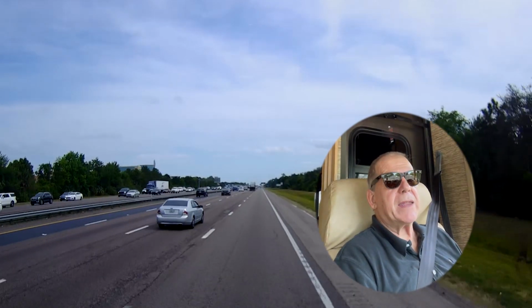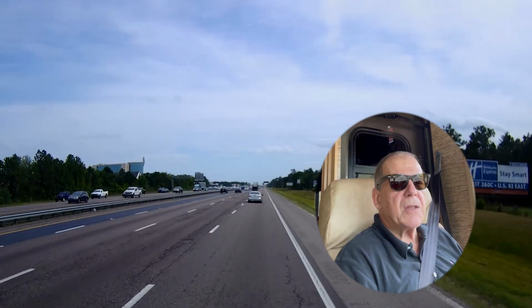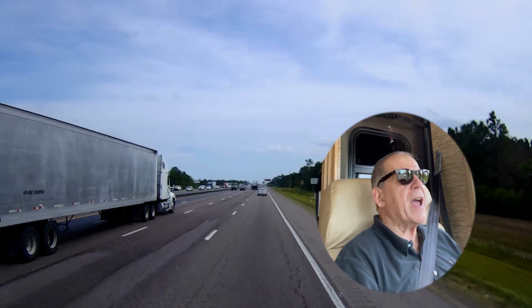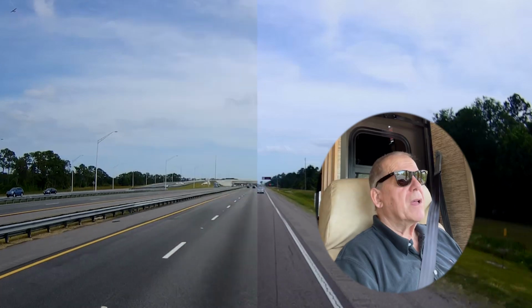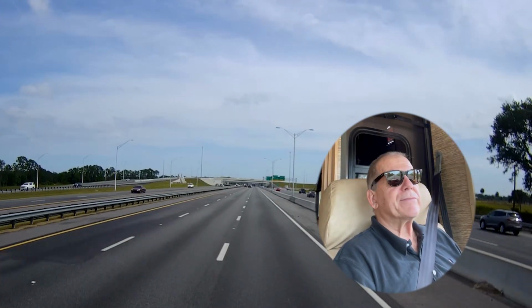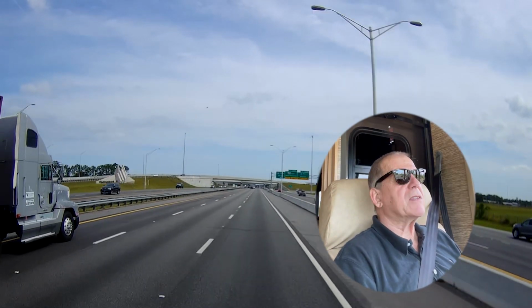I can hear it on the coach. I can feel it with the change in speed. When a big gust comes, it actually will slow me down a little bit. But the RV tracks true, straight. No problem staying in lane. No white knuckling. It's just a nice, easy drive.